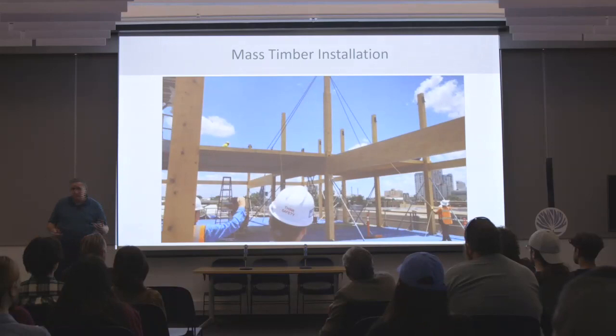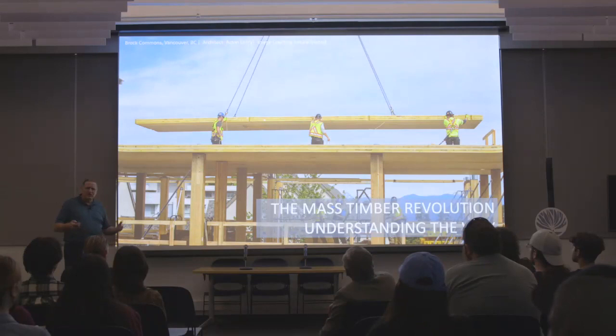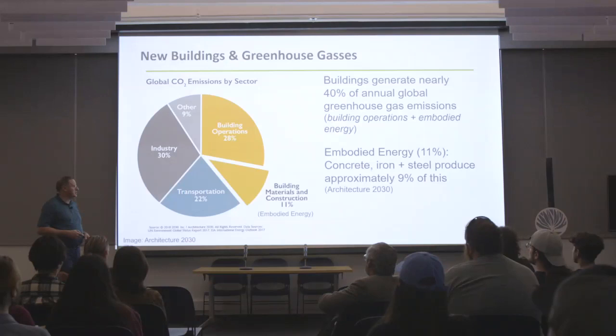So that's basically a panel that goes in. All right, so why do we want to do mass timber? Concrete and steel seem to have been doing fine for all these years. Why do we want to do this mass timber stuff?